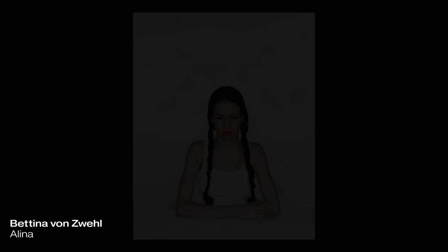These images are from the project Elena by Bettina von Zwiel. She got her subjects to sit in pitch darkness while listening to Arvo Pärt's Für Elena, a very slow, emotive piece of piano music. After letting her subjects succumb to the feelings evoked by hearing the music in the darkness, she would fire a bright flash and take the shot before her subjects had a chance to react.